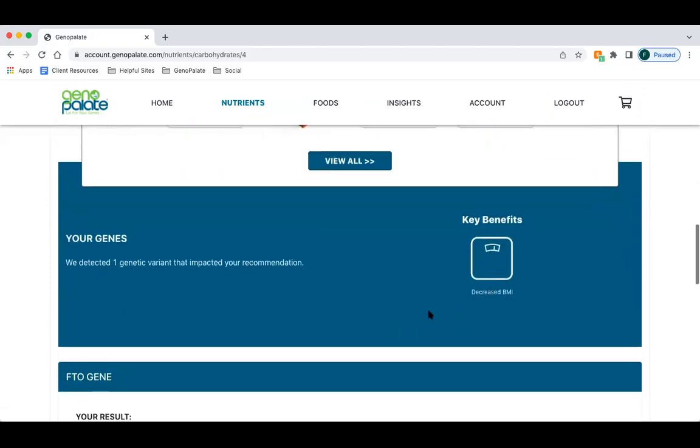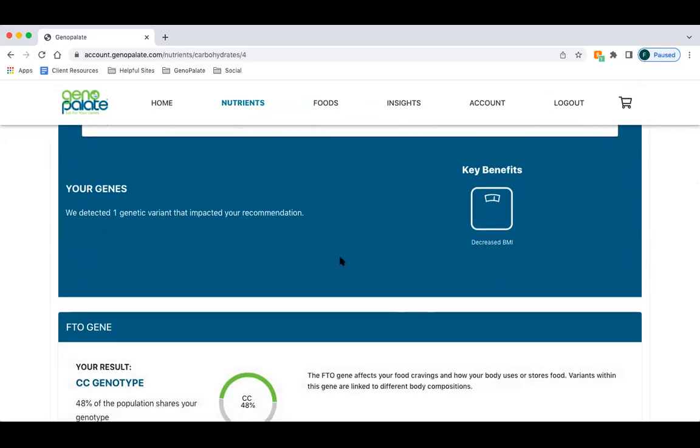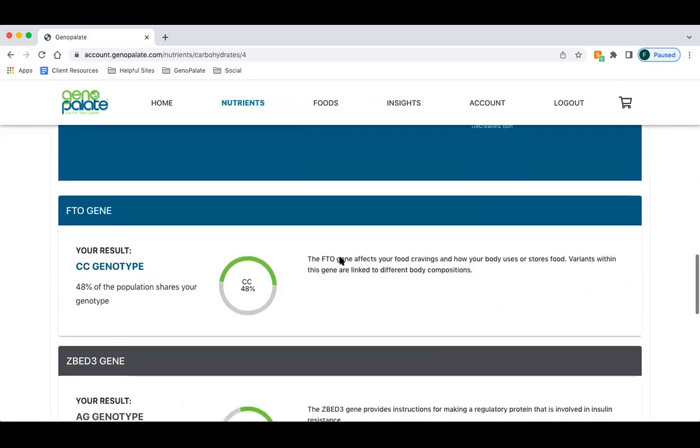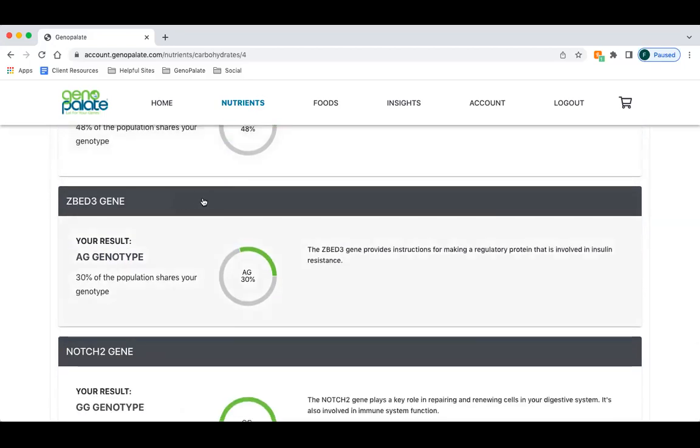And then as you continue to scroll, here's where the genetic component comes in. Keep in mind, all the nutrient pages have a similar setup. So here, again, is where the genetic component comes in. If you go down here, you'll see the genes that were detected. Genes in the blue, so up here, are what we call impactful, or the ones that had statistically significant research showing that you may benefit from either more or less of a nutrient. And then genes in this gray or charcoal were genes that did not have a statistical significance with either more or less of that nutrient. So we can think of these as neutral genotypes since it's not affecting your nutrition recommendations.